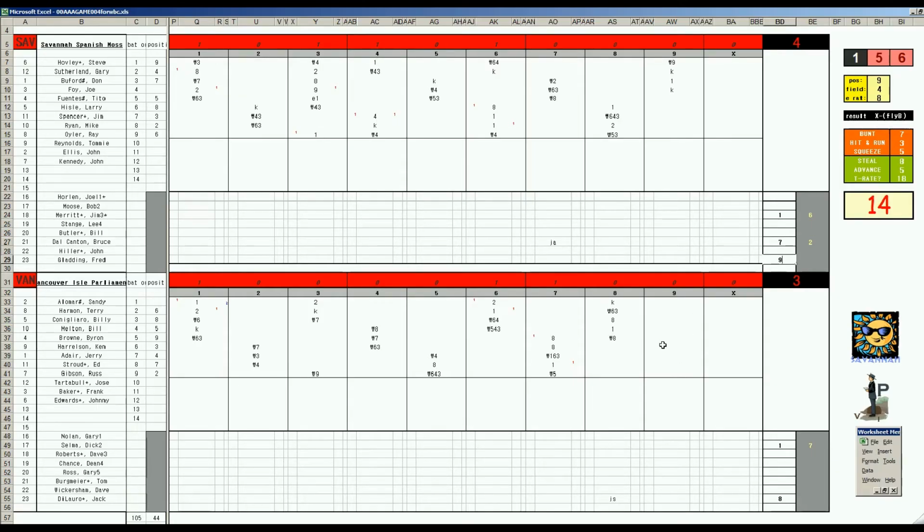Here we go. Vancouver could be down to their final 3 outs. Ken Harrelson, 67 as a K. Jerry Adair, 2-5 grounds to third. And their season is up to Ed Stroud.